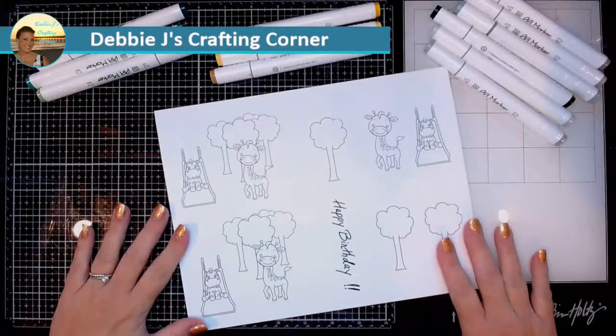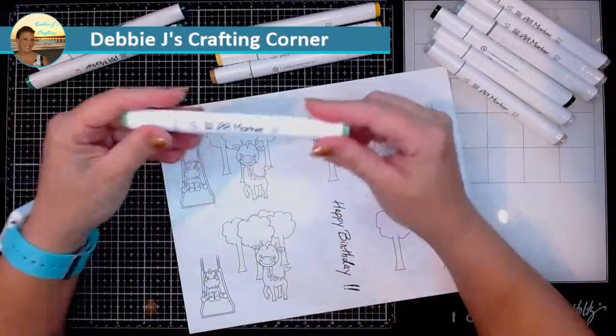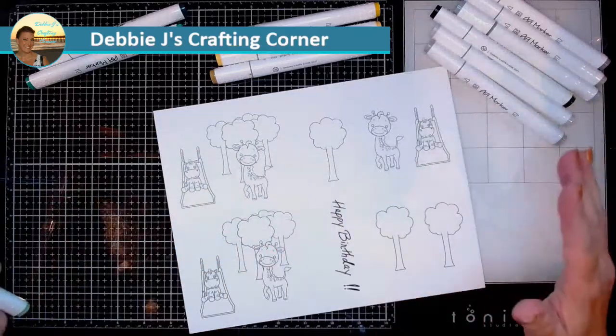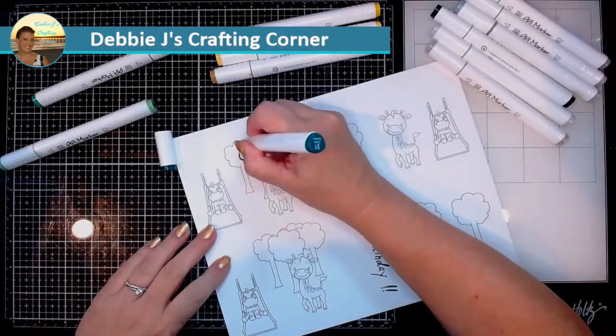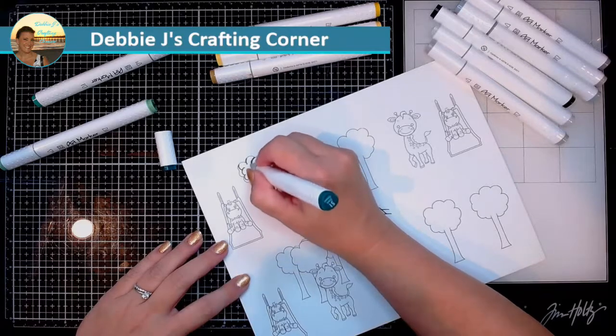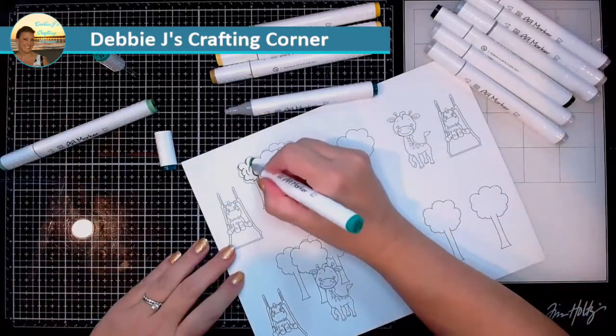So what I'm using right now is my Parku art markers to do all of the coloring. It's going to be some simple coloring. I'm going to go ahead and speed this up for you guys so it doesn't take forever, since we do have several people in this hop.